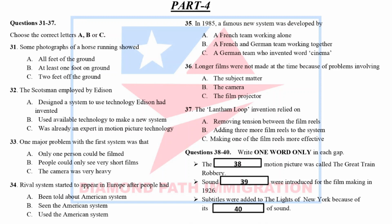The person who became interested in taking the moving pictures to its next step was the famous American inventor Thomas Edison. Actually, he didn't do the work himself.